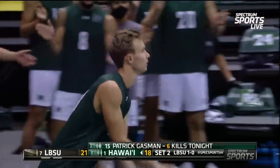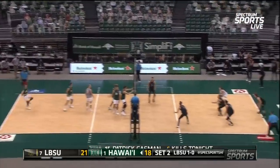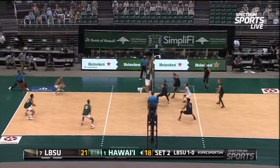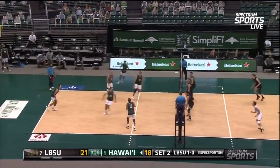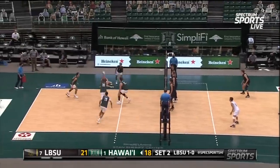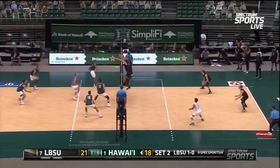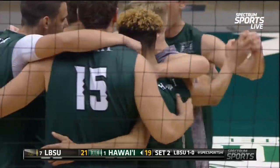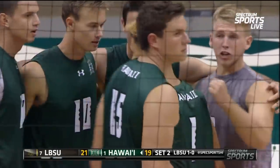Here's Tella to serve. Pass by Briggs, a little off target. So Godbold from the back row. Good cover there off the block by Hawkins. Cross court set. It is Galloway off the block. Layout save off the block by Worsley. Galloway a second time goes off the block and out for a Hawai'i point. And they're within two once again.